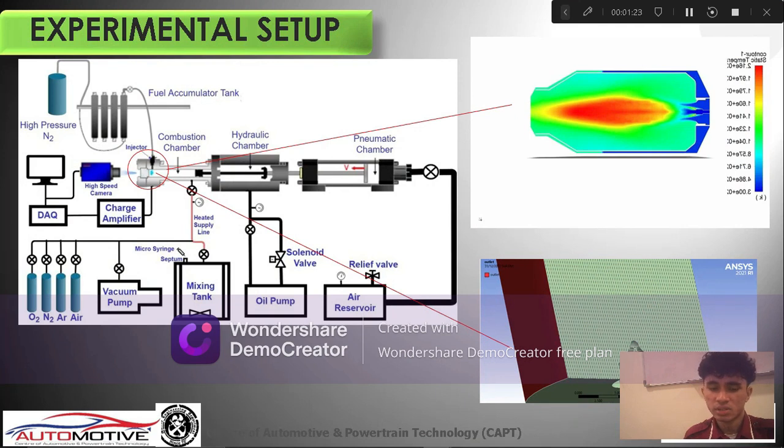The experiment based on this study, currently I use the RCM machine, which is a rapid compression machine. We can see here the red circle shows where the research takes place. Here there is an injector nozzle before the combustion chamber in the RCM. Here is the combustion chamber. And at the right side of the screen, this is the CFD analysis for this region. The picture below is the half section of the injector and the chamber itself.